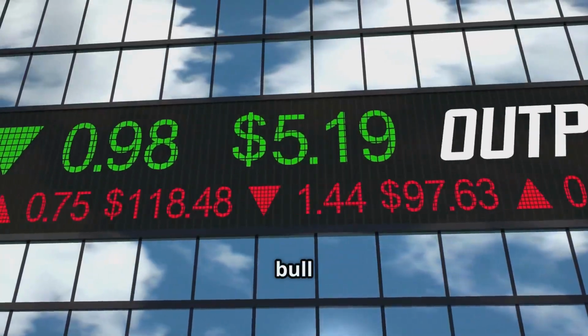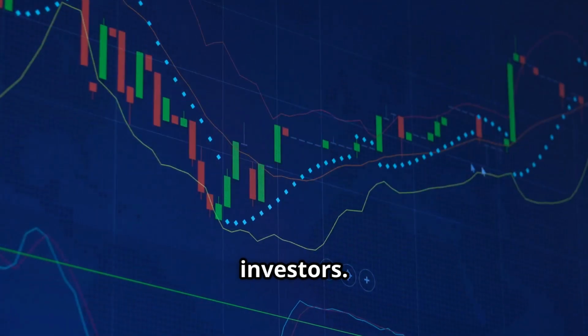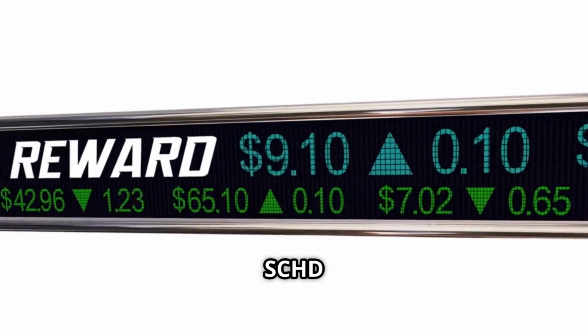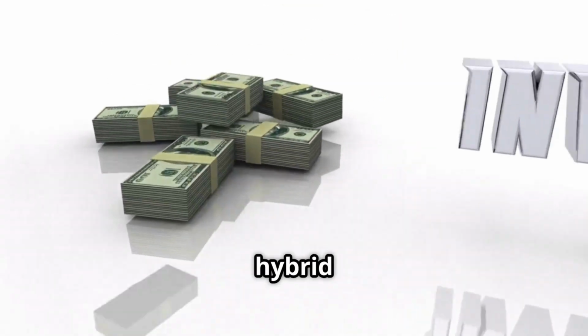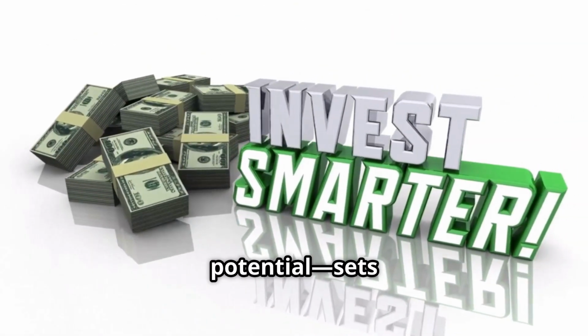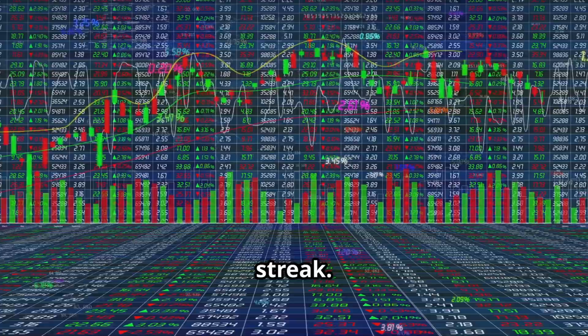VIG may outperform in bull markets, but SCHD's blend of yield and safety is hard to beat for income investors. Unlike VUM, SCHD avoids yield traps by filtering for financial health. SCHD's hybrid approach, current income plus growth potential, sets it apart. It's not just about the biggest yield or the longest growth streak.